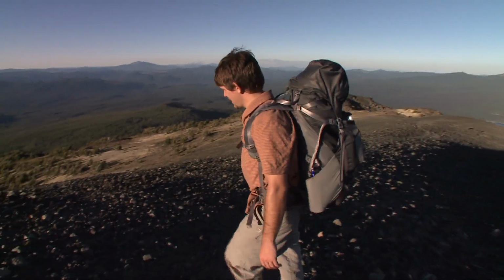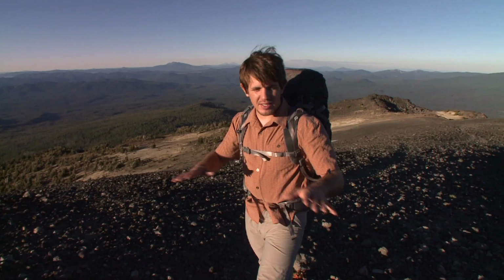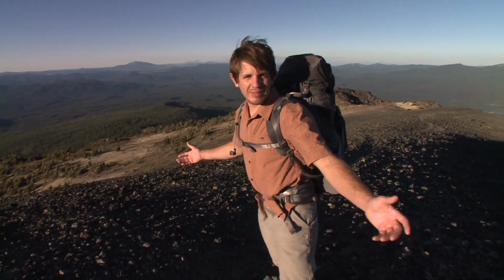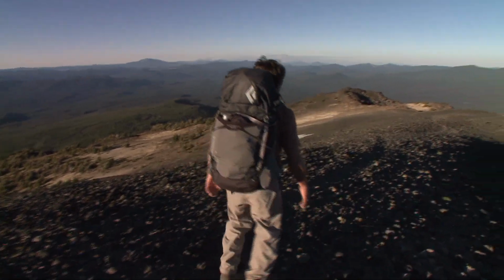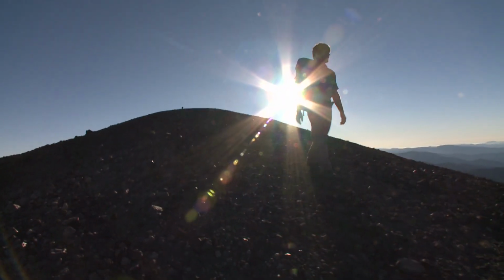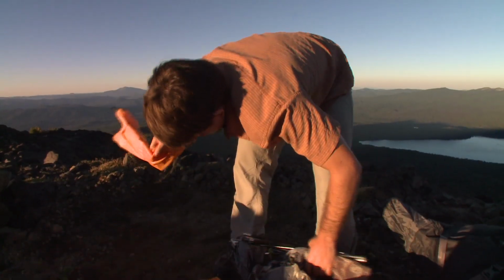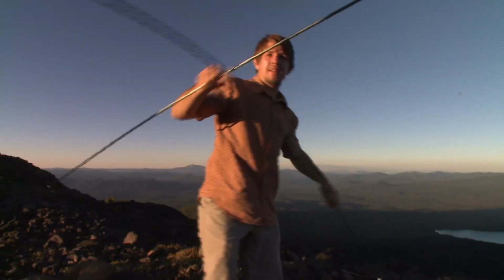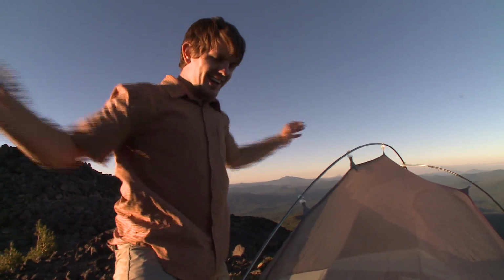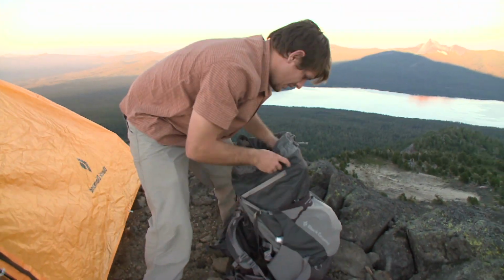It's beautiful up here. Now, it's time to find a nice, flat area to set up camp because we're gonna be sleeping at the summit tonight. So it's time to find my campsite. Ta-da! Now I've got my tent set up.